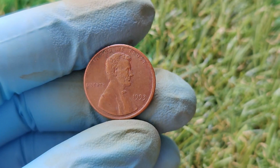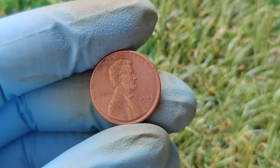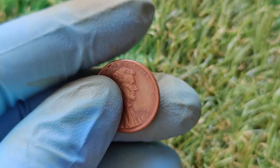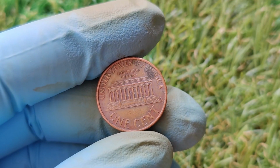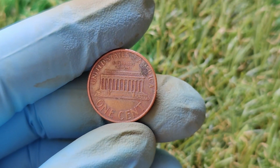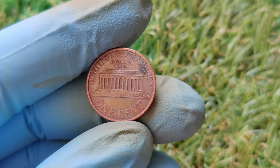Fast forward to 1993, and the Lincoln cent was still going strong, although it had gone through a few changes over the decades. The 1993 penny features Abraham Lincoln's portrait on the obverse with the words "In God We Trust" above his head, "Liberty" to his left, and the date 1993 to his right, with the mint mark appearing just underneath the date, if there is one. If you flip the coin over, you will see the reverse side showing the Lincoln Memorial with the words United States of America, E Pluribus Unum, and 1 cent prominently displayed.